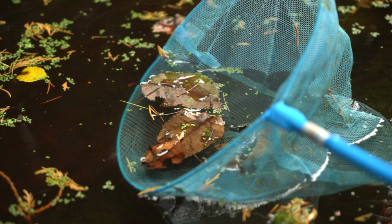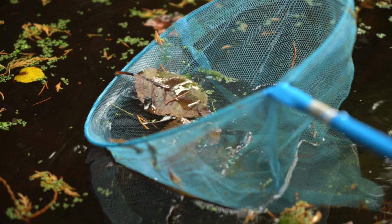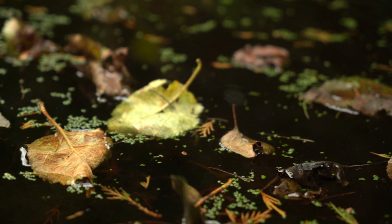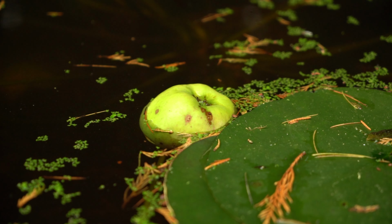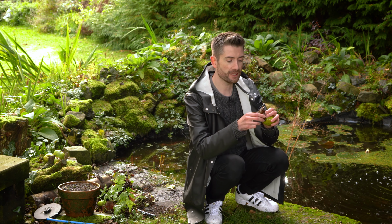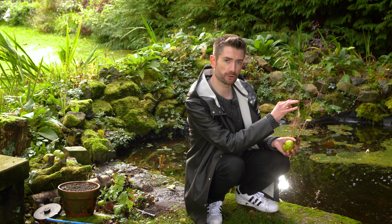It is a job that truly only takes a couple of minutes, but lifting out dead leaves, and in my case, cooking apples, because we've got a cooking apple tree right next to the pond, means that all of this material isn't available to break down in the water.